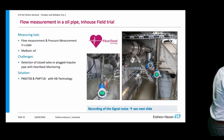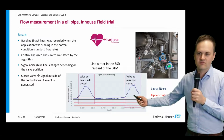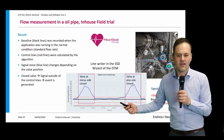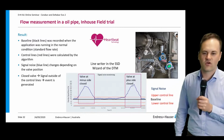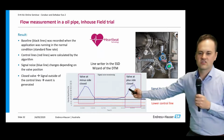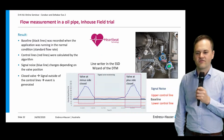And I'll just show you on the next slide as well, the signal noise. So the black line was the baseline that was recorded when the application was running in the normal steady state, which was the standard flow line. And the red lines were then calculated by the device algorithm to determine where the safe window of operation was from the steady state. This blue line here that peaks up in this location in the time and then peaks up on that location at the time, that was the signal noise, and that changes depending on the valve position.